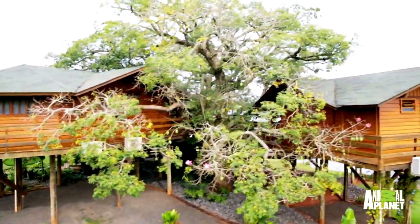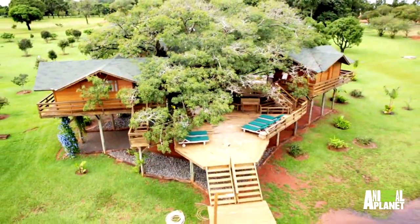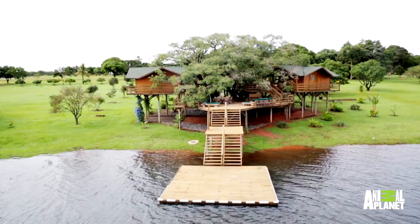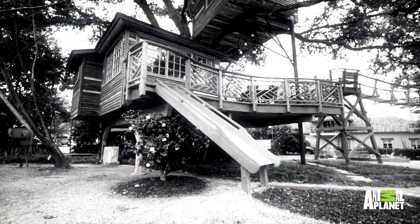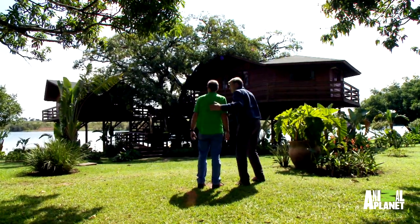Ricardo, how big is this? 450 square meters. That's almost 5,000 square feet. These dimensions are absolutely insane. I mean, this treehouse dwarfs the 1,200 square foot behemoth we built in Baton Rouge. I've got a little treehouse envy here. It's huge. It's like a mansion.